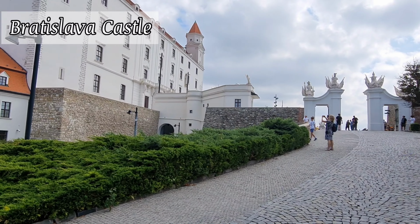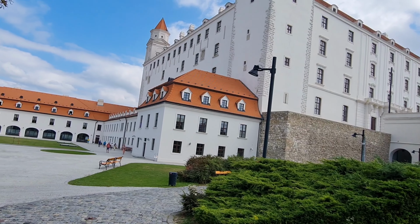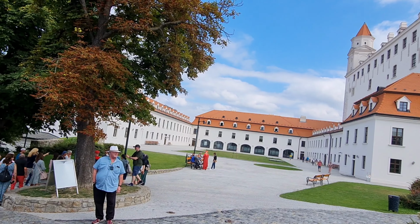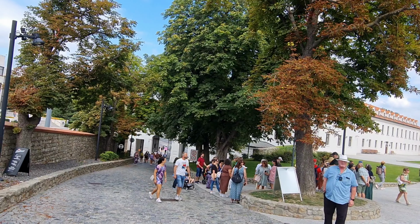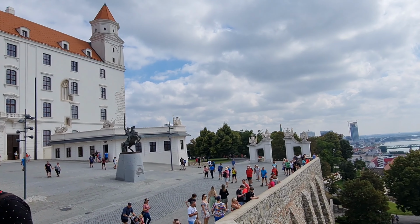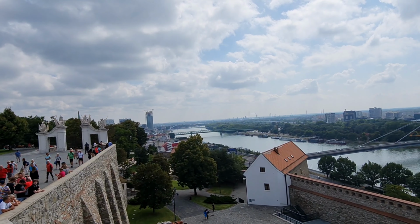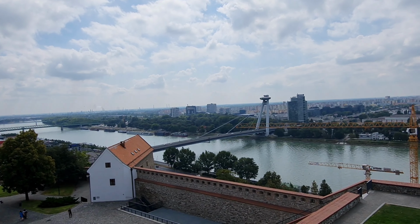The Bratislava Castle is the main castle in Bratislava, located directly above the Danube River. This massive rectangular building stands on an isolated rocky hill. For centuries, it has been a dominant feature of the city due to its size and location. From this location, you can enjoy excellent views of Bratislava. In clear weather, parts of Hungary and Austria are also visible from this castle.